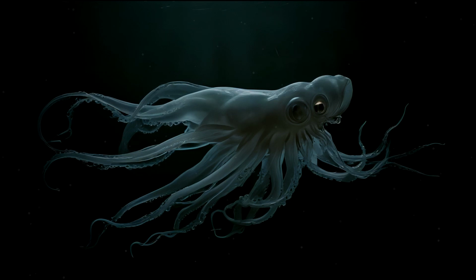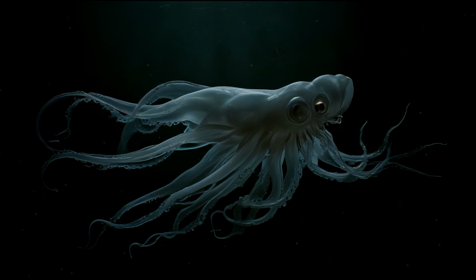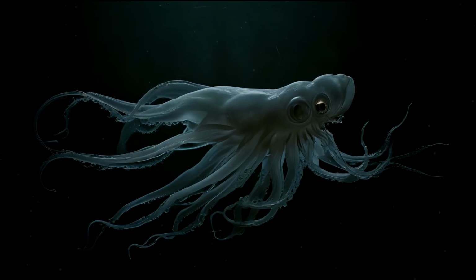Some scientists think these enormous eyes evolved to notice something vast approaching in the dark, the faint glow stirred up by a diving whale.